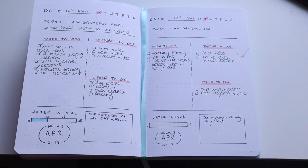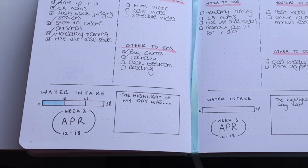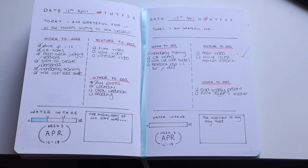Then below that, I've kind of just got a little April week 3, then the dates, the only thing I fill out in the evening, and this is the what was the highlight of the day. So I can write in here the highlight of my day was and so on. And I love this because it's almost like starting off the day with a little bit of gratefulness and ending the day with a little bit of gratefulness. And so that is actually it for my bullet journal for 2021 so far.